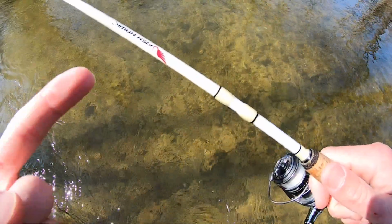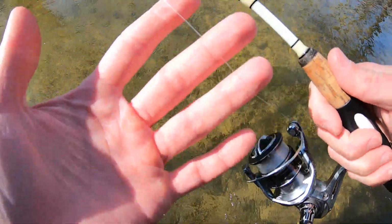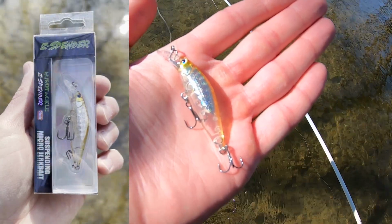Stay tuned. Today I got my 6-foot light Fish Hawk rod, Shimano 1000 reel, 6-pound test P-Line fluorocarbon. Down on this end I have a EuroTackle Z-Spender jerkbait.